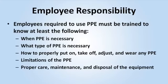Employees required to use PPE must be trained to know at least the following: when PPE is necessary, what type of PPE is necessary, how to properly put on, take off, adjust, and wear any PPE, limitations of the PPE, and proper care, maintenance, and disposal of the equipment.